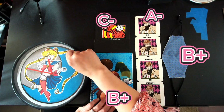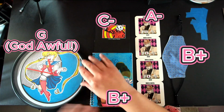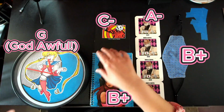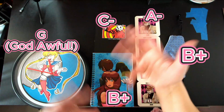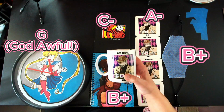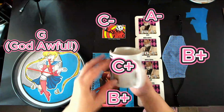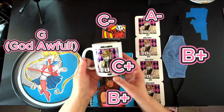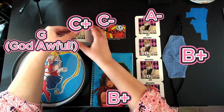This motherfucker gets a G. G. It's under an F-. It's awful. Not G for good. G for grotesque. I don't know. I can't think of anything. The cup gets a C+, because it's functional, but the print comes off very easily. Very easily. Okay. So this is my Redbubble rant.